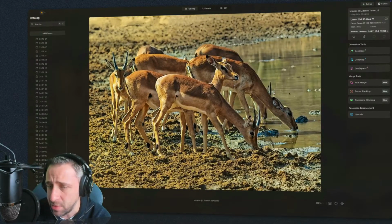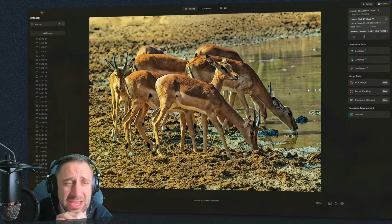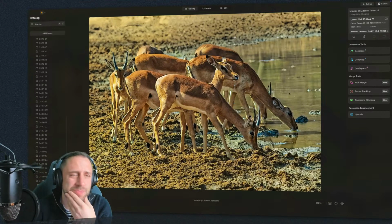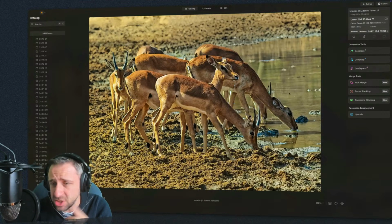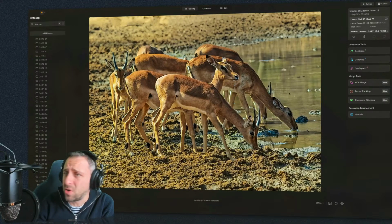Obviously, the animals are beautiful, lovely frozen, drinking from the water. That works really well. Overall, the white balance also seems to be just a little bit yellow for me. I think the whole image is a little bit yellow. And yet, still, you have some blue haze in these darker areas. Interesting.